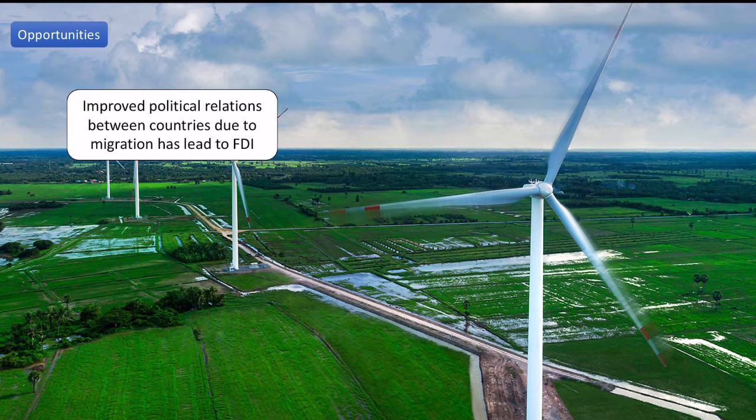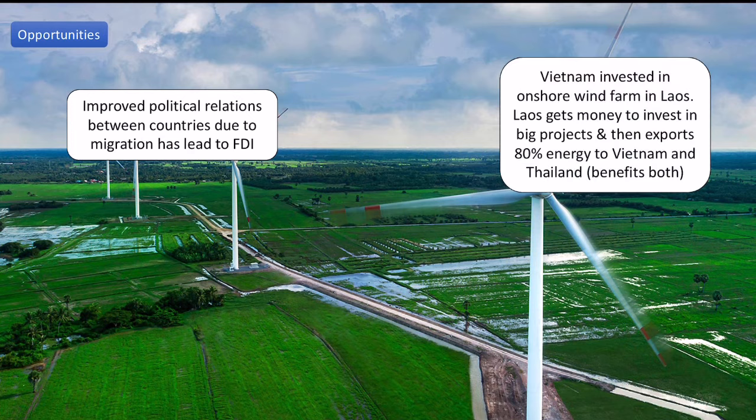We've talked already about improved political relationships between places like Laos and Thailand, but also Vietnam, so you get money sent back from those governments to help the development of Laos. We call this foreign direct investment, or FDI, and a really good example here is that Vietnam has actually invested a significant amount of funds in an onshore wind farm in Laos. Laos gets the benefit of this because they get money to invest in their big projects, and then they export the energy to Vietnam and Thailand.